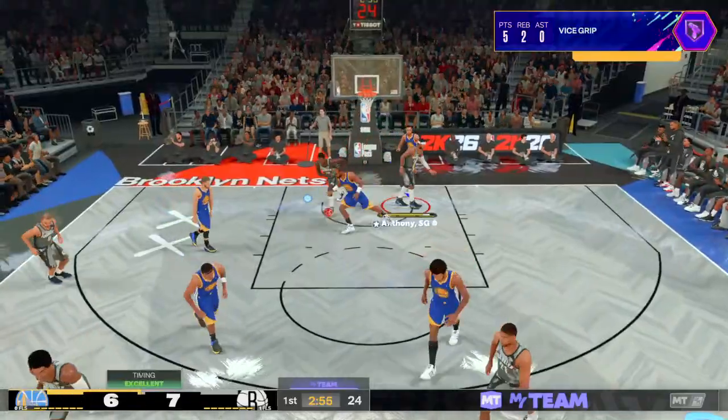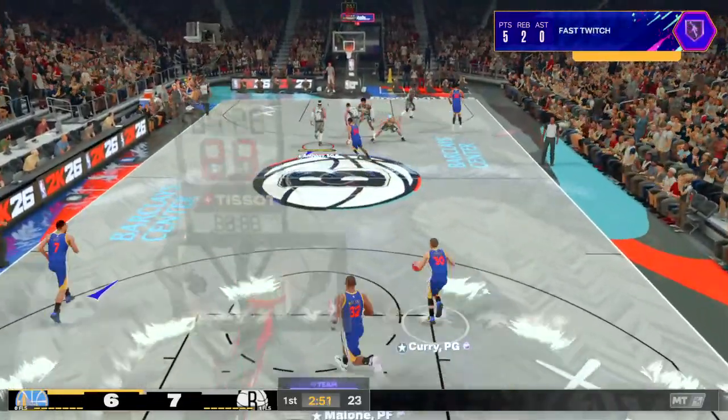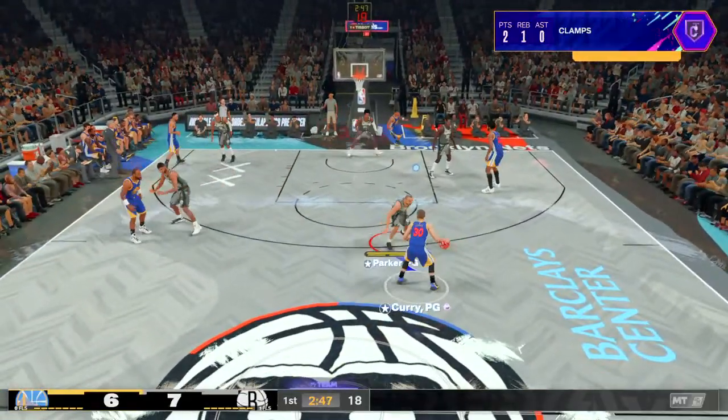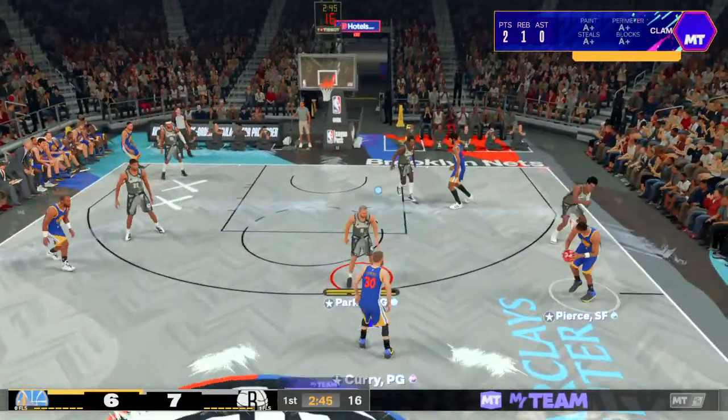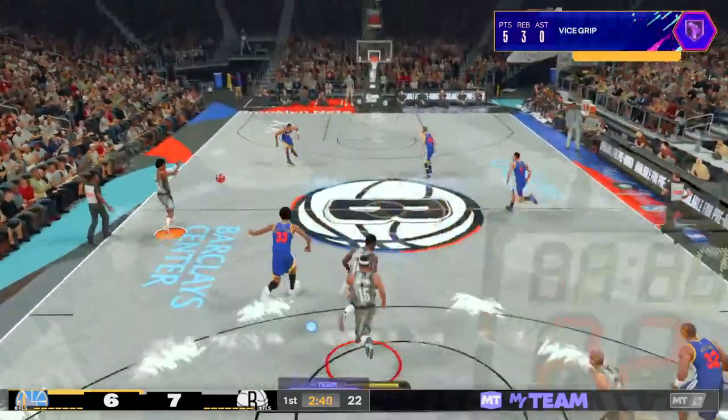Oh, and the jam by Anthony. Well, great job by Anthony keeping his balance, not allowing the contact to stop him from scoring. Curry passes to Pierce. And again, it's the Warriors missing.